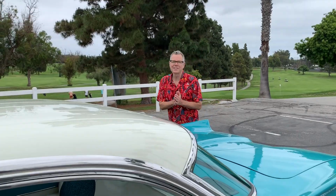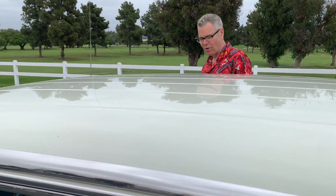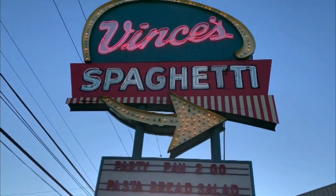Yes, we are. This car is actually extra super special to me, you guys, because the day that I turned 7 years old, we were on our way to Disneyland. My aunt was driving. She had this exact car in this exact color, and it started to rain on the way. And my mother was sitting in the front seat, turned around to me in the back seat and said, "I'm sorry, it's raining. We're not going to Disneyland. Where would you like to go instead of Disneyland for your birthday?" And the first thing that came to mind, I remember, Vince's Spaghetti in Ontario.